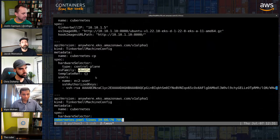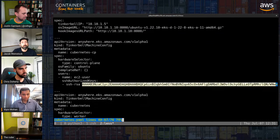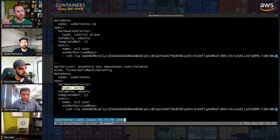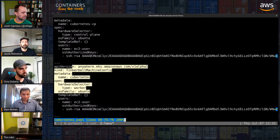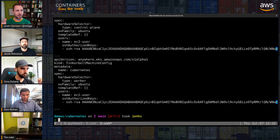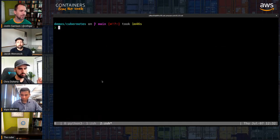I also changed my OS to Ubuntu. I added my public key. And I added that hardware selector for the labels. So I know that any machine that is type worker is going to use this configuration for the machine config. So you have different machine configs that can do control plane. If you want to do different operating systems, different SSH keys, whatever it is you want, that's separate between the machines. So that's my full config. I used the generator. I added a handful of things that were unique to my cluster.